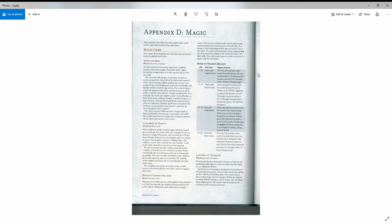Next here we have the Lantern of Tracking. We can see that right down here at the bottom of our picture. The Lantern of Tracking is a wondrous and common item.